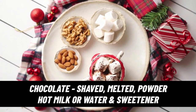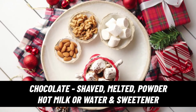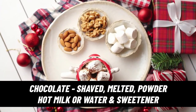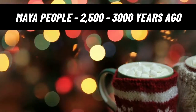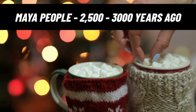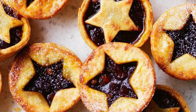So, of course, there's chocolate. It can be shaved, melted, or in powder form. Then hot milk or water is added along with sweetener. Toppings include whipped cream and marshmallows. Did you know that hot chocolate is an ancient drink? It originated 2,500 to 3,000 years ago with the Maya people in the Americas.